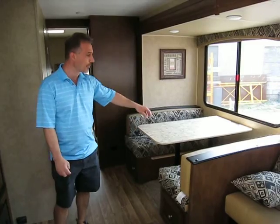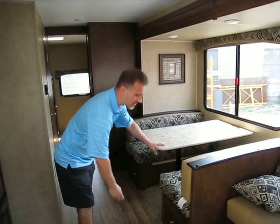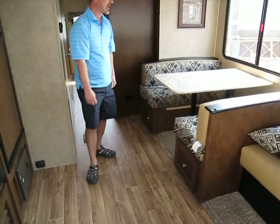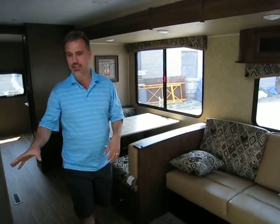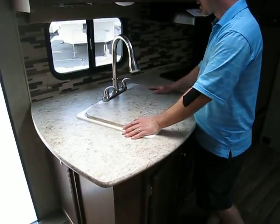It's a large booth, 48 inch wide. You got access to storage in the front. On one side you got a drawer, on the other side you got access. Very large window, very bright. All interior lights are LED. Your kitchen sink cover, they make their own. I've not seen that in a while.